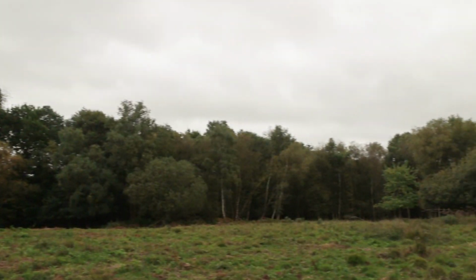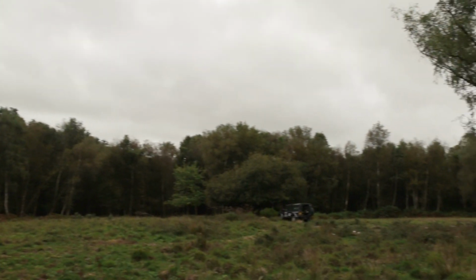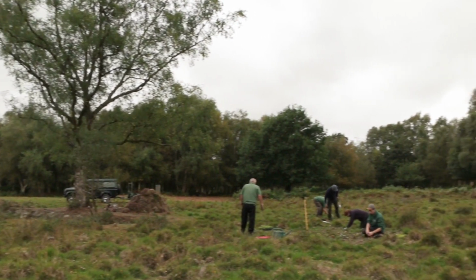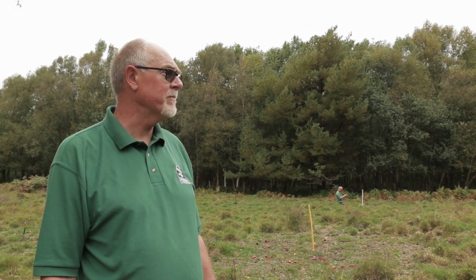Welcome to Chailey Warren. It's just under 3 hectares and it's one of our oldest owned nature reserves. We first bought the site back in 1967. It's been a site where access has always been a problem. In fact, there's no legal right of access to the site, so we've always struggled with management.